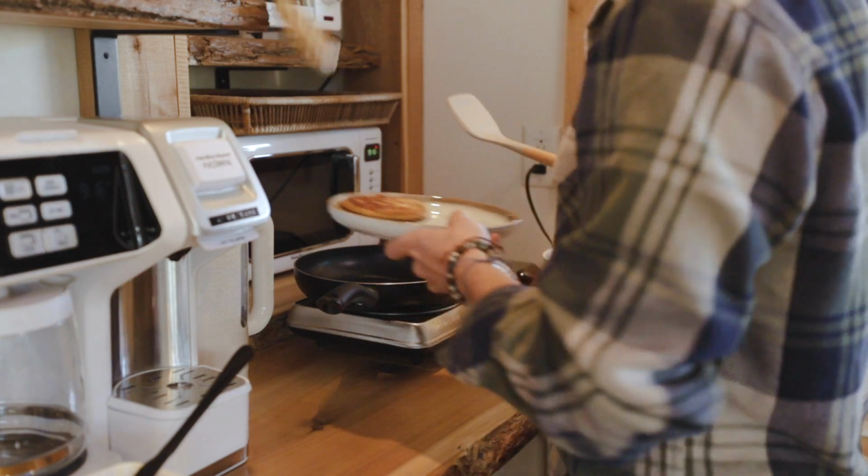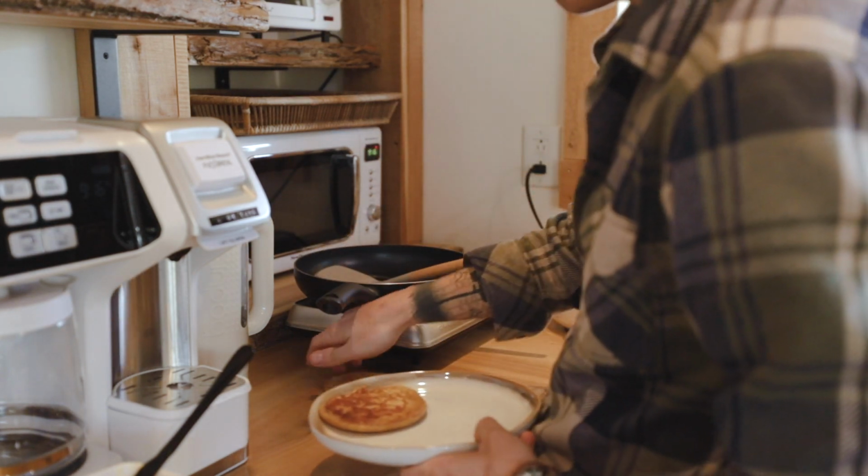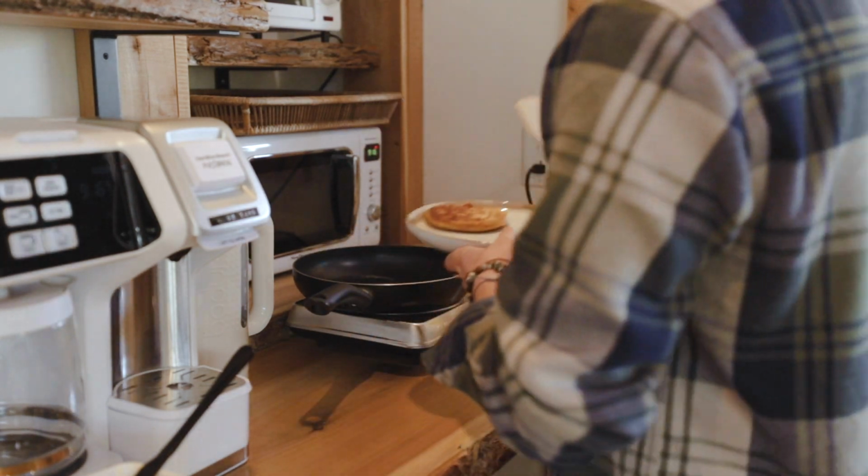I chefed up some waffles. Oh, no waffles. I chefed up some pancakes this morning. I'm so used to saying waffles because that's usually all I make. But I made pancakes this morning and they were delightful.